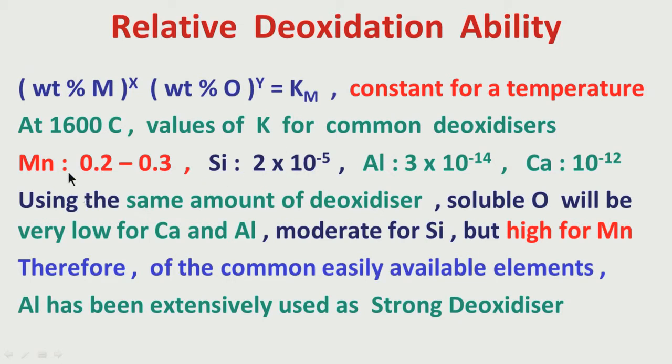So, we can get that for manganese this K value is 0.2 to 0.3, for silicon it is about 2 into 10 to the power minus 5, for aluminum it is 3 into 10 to the power minus 14, which is very low, and for calcium it is around 10 to the power minus 12, also very low.